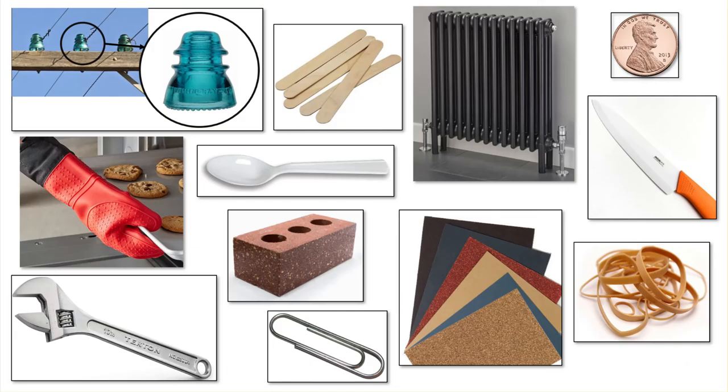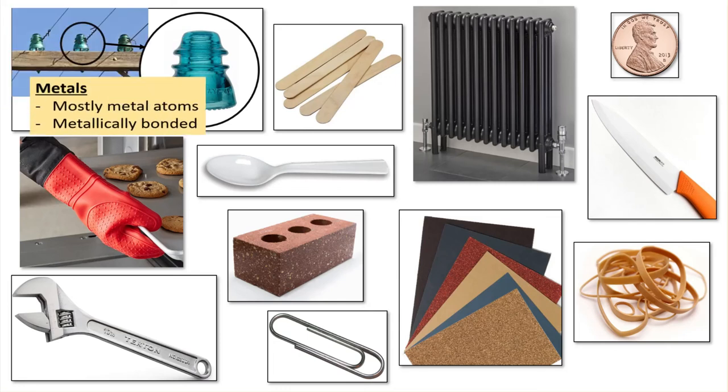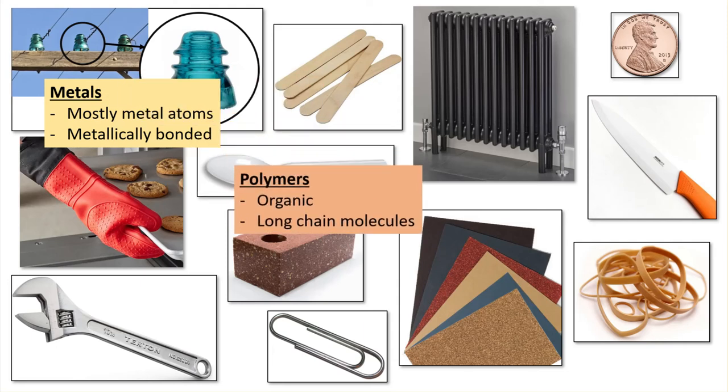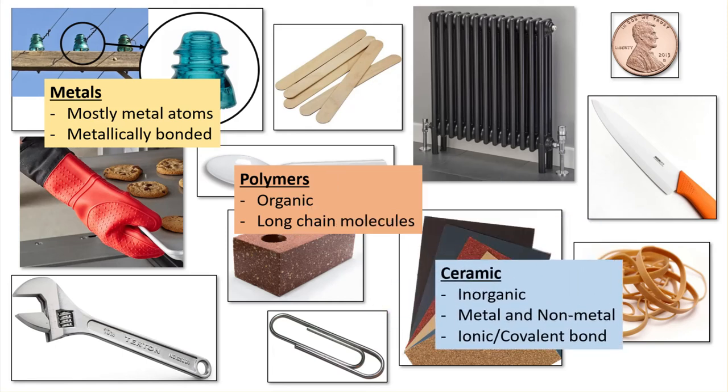In a previous video, we learned that what makes a metal is that the material consists mostly of metal atoms, and the atoms are metallically bonded together. A polymer, on the other hand, is organic and consists of long-chain molecules. And ceramics are inorganic, made up of metal and nonmetal atoms, which are bonded together with a mixed ionic and covalent bond.